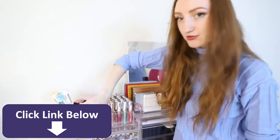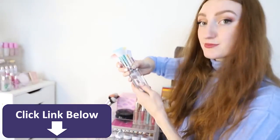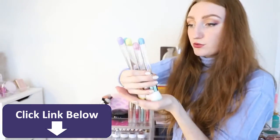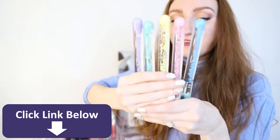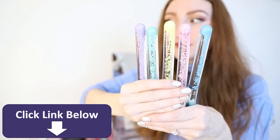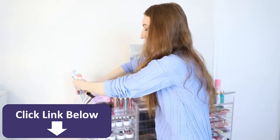So I've got Etoile Collective acrylic container with these brushes that I was sent by Cosmic Brushes that are absolutely glorious. Look at them. They're so beautiful and they're very, very soft too. So I keep them up there because they're stunning.